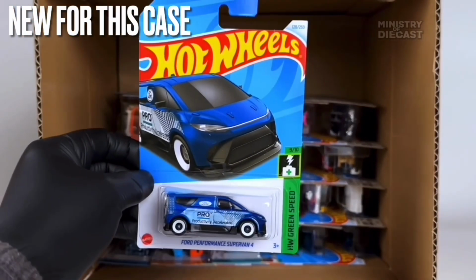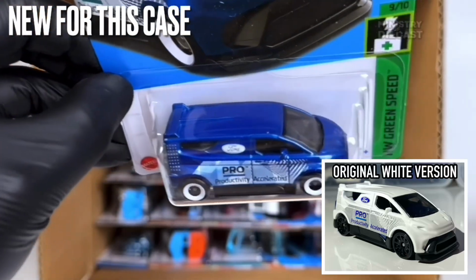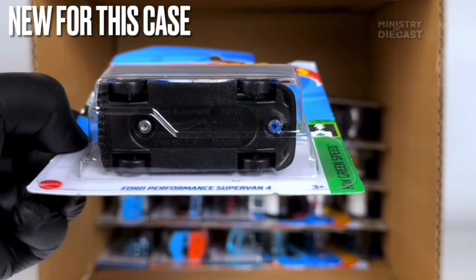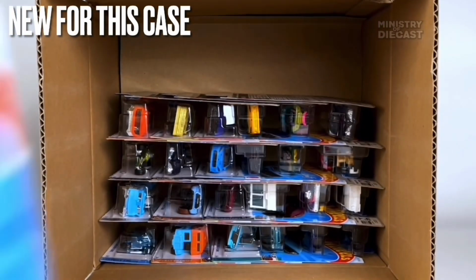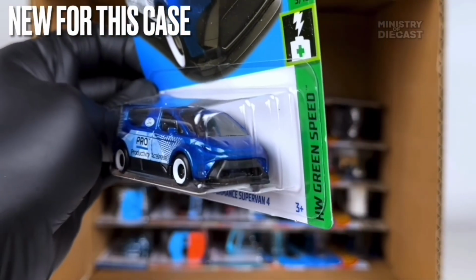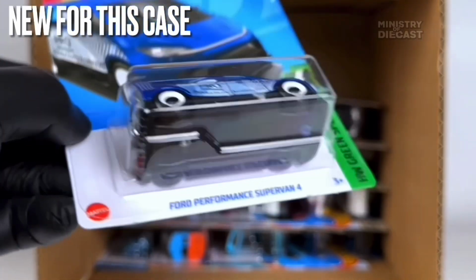Next up, we have a great release of the Ford Performance Supervan 4. This is a brand new casting for this year, 2024, and this is the second colour of this thing to come out. It's a pretty good release. This thing does receive side and rear tampo work. It has been painted in this blue colour, and this thing is rolling on the L5 style wheels, which have been painted in white. I know a lot of people love them wheels, and I do too. They look very, very good. Overall, this is a pretty cool release of this casting. I'll probably be adding this to my collection.